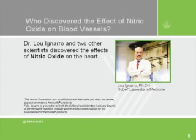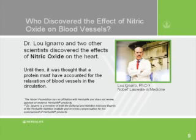The 1998 Nobel laureate in medicine and physiology, Dr. Lou Ignarro, and two other scientists discovered nitric oxide and its effects on the heart. Until then, it was thought that a protein must have accounted for the relaxation of blood vessels in the circulation. Their findings explained for the first time how nitric oxide affects circulation, improving the knowledge of doctors around the world.